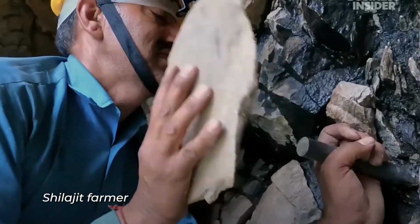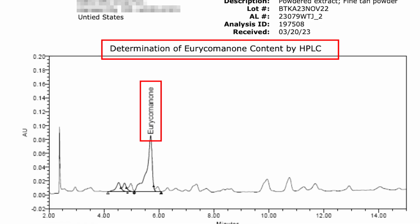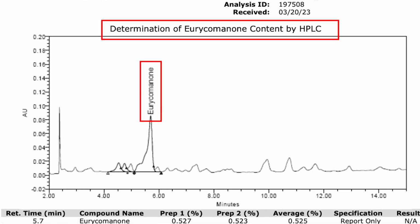For some supplements, it's extra important to get those third-party tests. We're talking things like Shilajit because there could be toxic heavy metal loads, and things like Tongkat because there may be too much eurycomanone or too little eurycomanone. You need to make sure you're getting quality ingredients from the source.